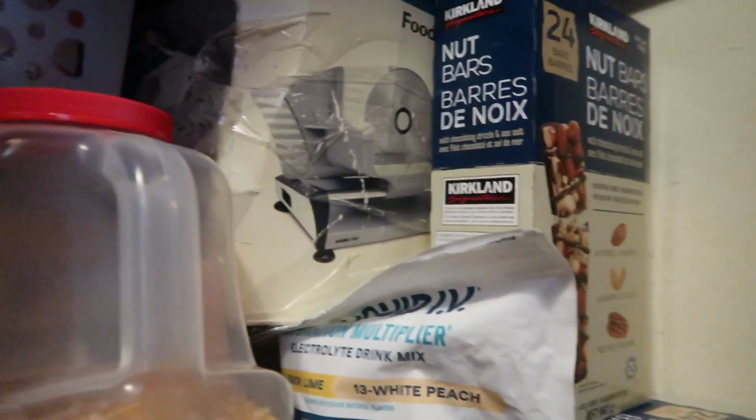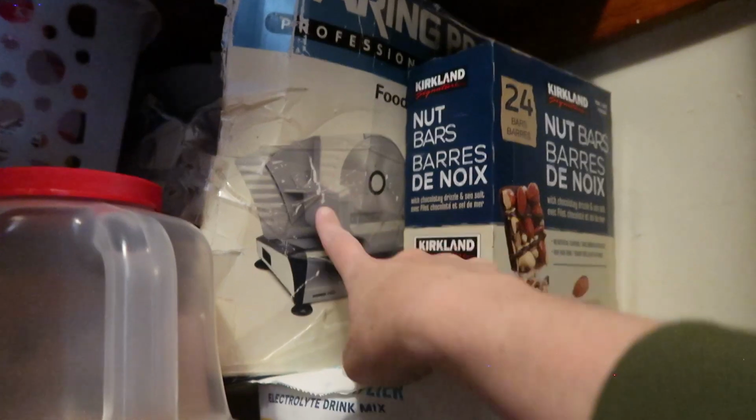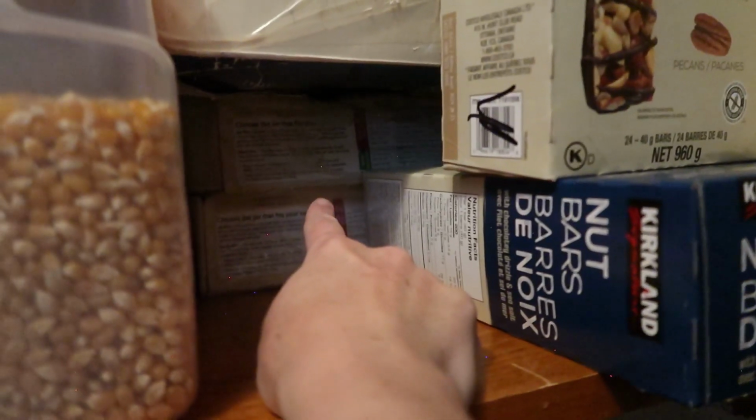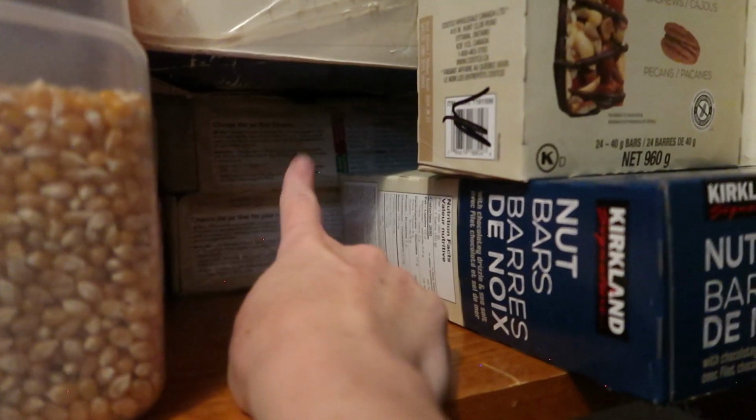Big jug of popcorn. This is my food slicer that I use for slicing meat, or I use it on bacon, or I could use it on cheese. Really, I could use it on whatever I wanted to, but food slicer sitting there. And then underneath here is some more home canned tuna. There's 2 more trays of that. I've got a box of instant oatmeal for an easy breakfast for the kids.